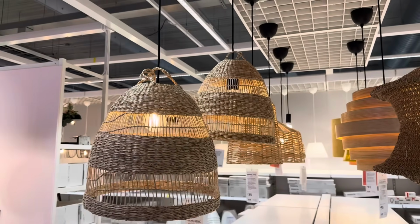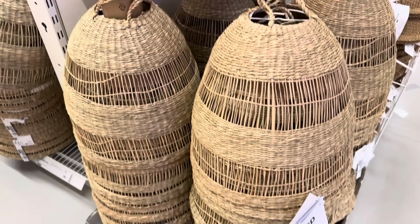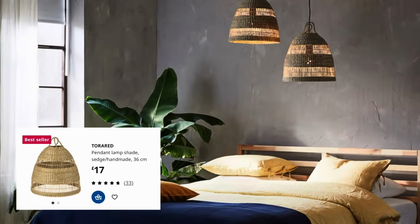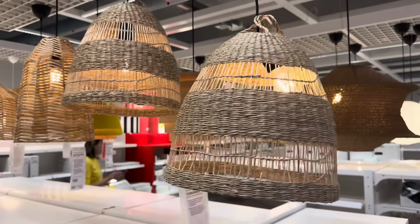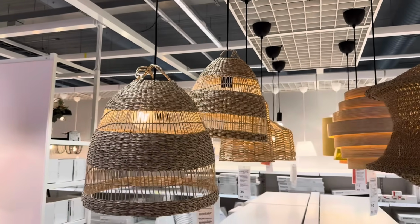The Torrid pendant lampshade is such a great find. It's handmade, 36 centimetres across and only £17. I've seen this one used so often outdoors, in an outdoor kitchen, under a gazebo, and it just works beautifully. It's a really versatile light, and I think that's what makes it one of the best lamps Ikea sell.